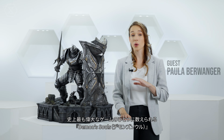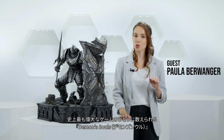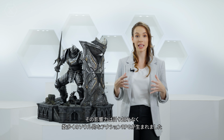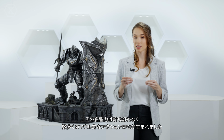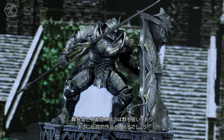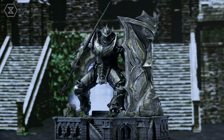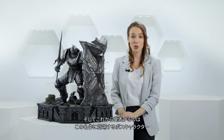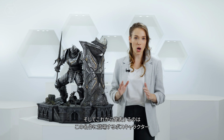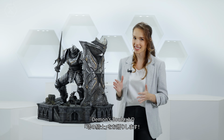Known as one of the greatest and most influential games of all time, Demon's Souls launched a plethora of Souls-like action role-playing games since its inception. Its high difficulty and addictive gameplay places it in well-deserved legendary territory. Prime One Studio is therefore incredibly proud to reveal one of the most amazing bosses of Demon's Souls in the form of the Tower Knight.